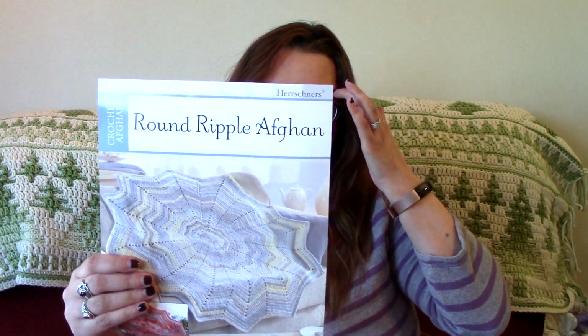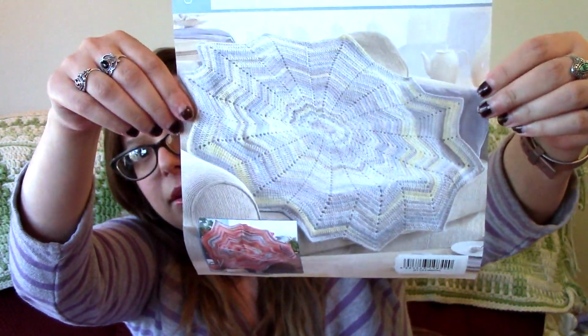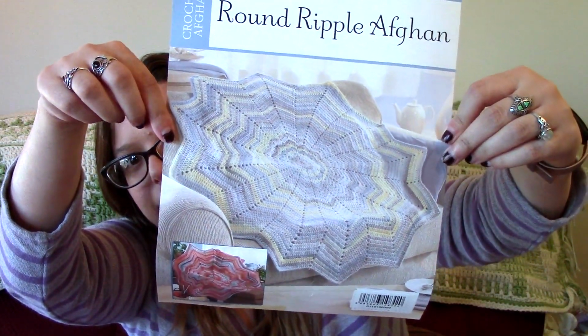So now we're going to move on to the Hershner's Baby. Again, it's the same cost, and it looks like I got a whole bunch of purple stuff. And I got a crochet pattern for this round rippled Afghan. It's an easy one, and again, it's crochet. Let me see. Can you see that? Is there a glare? No, it's just light.